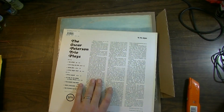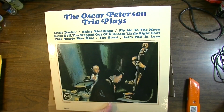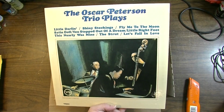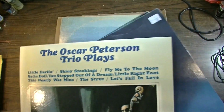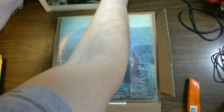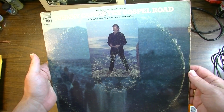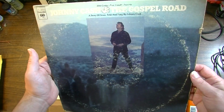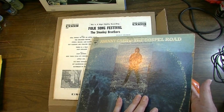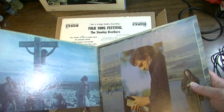Very cool. Oh, Oscar Peterson. Right on. That dude's a monster. If you guys haven't heard Oscar Peterson on piano, you're really missing out. That dude is a flat-out monster on piano. Just killer stuff. Jazz pianist. Oh, Johnny Cash, Gospel. Cool. The Gospel Road. Story of Jesus told and sung by Johnny Cash. Right on.